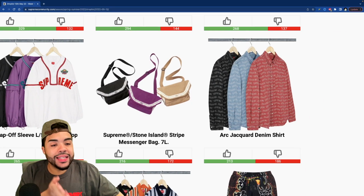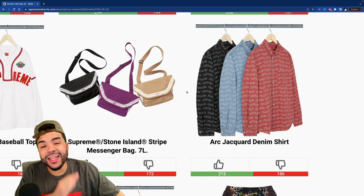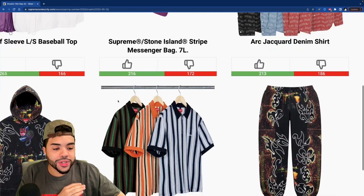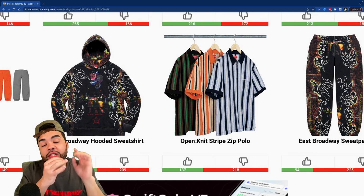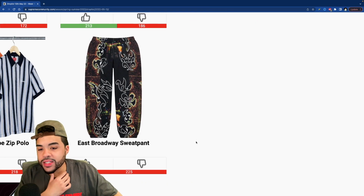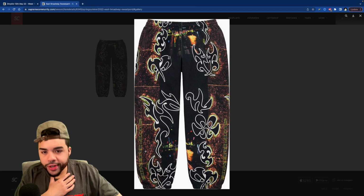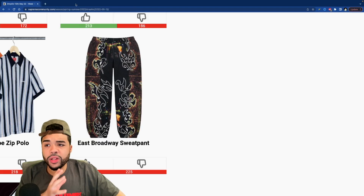You do got this denim jacquard shirt. Look at this. It's literally Supreme blasted all over it, 100%. We got the East Broadway sweatpants, and we got the sweater. Honestly, the sweatpants are decent. I'm trying to see what these look like. I do see the Supreme right here. A lot going on though. That's probably the problem for me.